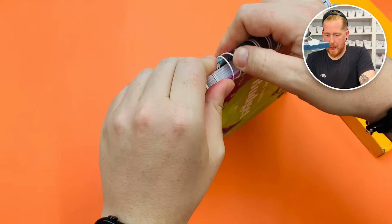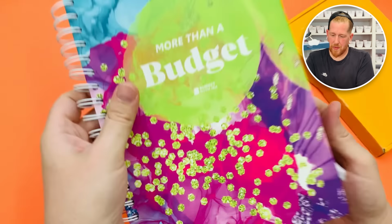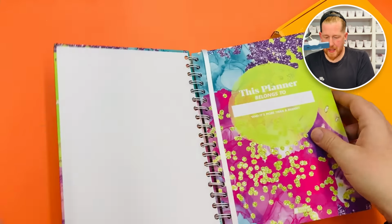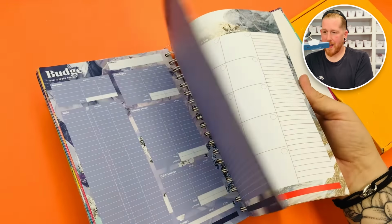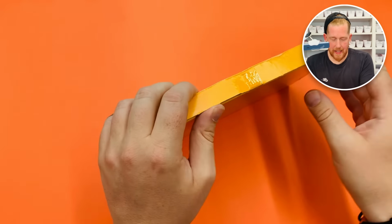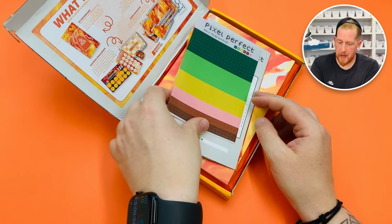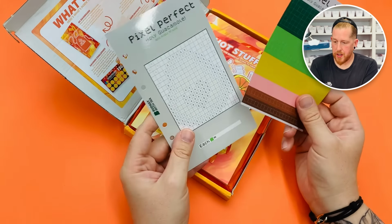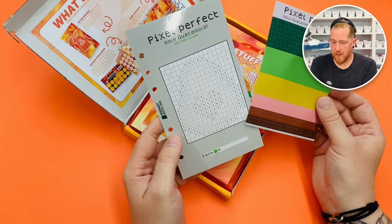But I think we'll be able to do something with this with seconds. Maybe sell this at a bit of a reduced price, something like that. I will figure it out, but this is absolutely stunning. This is the More Than a Budget planner, and we absolutely love and adore her. And then in here, this is the orange thingy. Okay, so look, Pixel Perfect was new then. So this person was obviously a sugar daddy. So they got Pixel Perfect Holy Guacamole, and this was the first one.